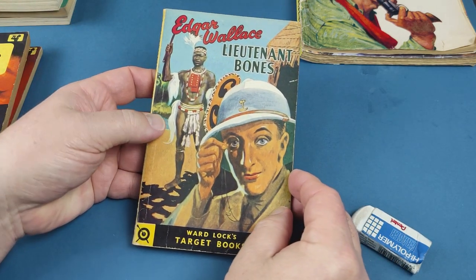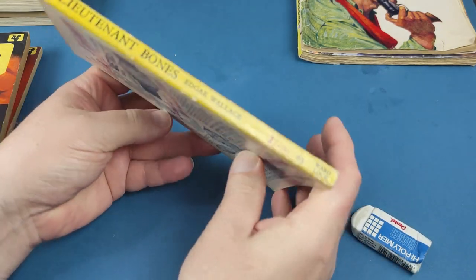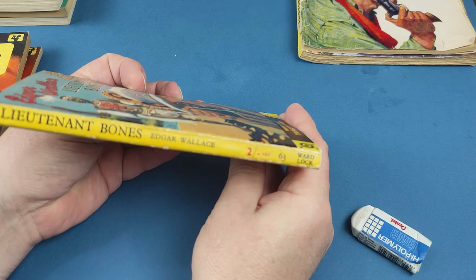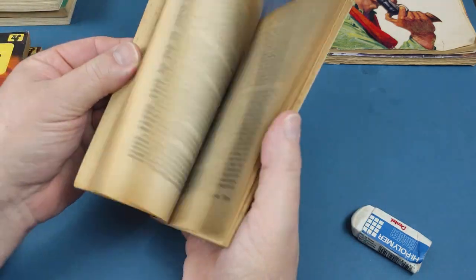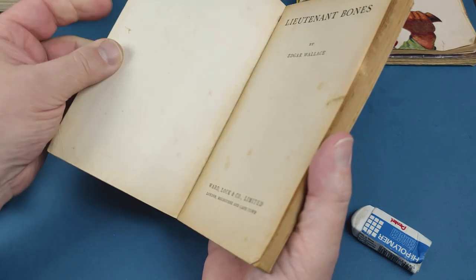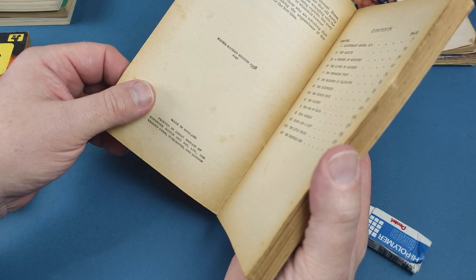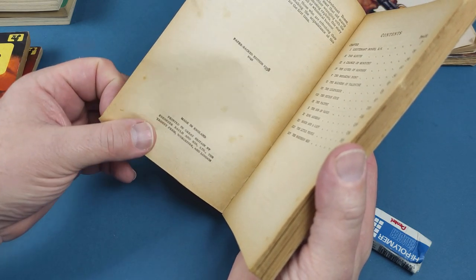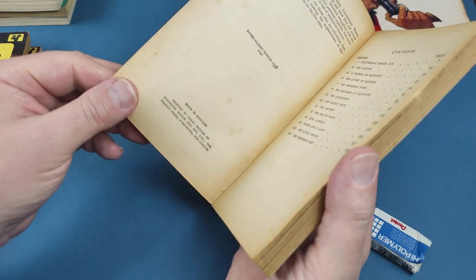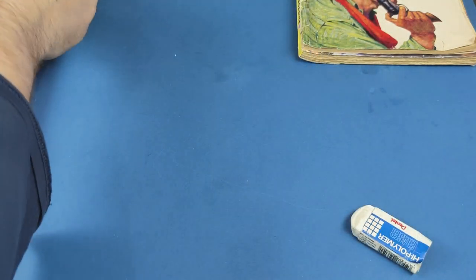Another Edgar Wallace here, Lieutenant Bones. A Wardlock book. I don't see many of these, to be honest. This is Wardlock number 63. Yeah, these don't turn up very often. This is probably quite scarce, you know. I wonder if it's got a date on it. It's probably early 60s. 1958. So it's actually a couple of years earlier than I thought, this one. That's pretty scarce, that one.